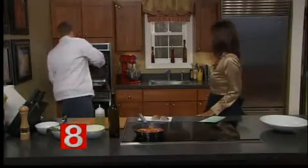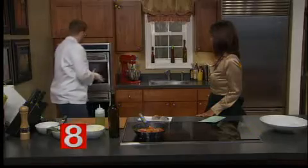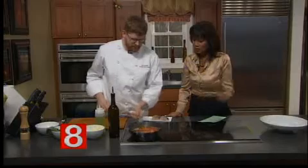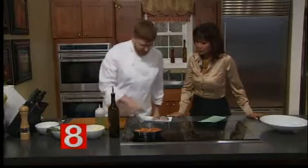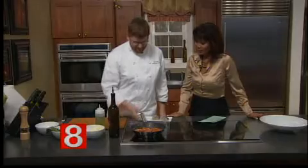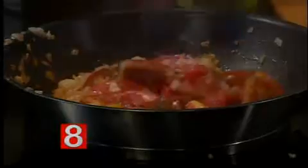So now we're going to put this in the oven. For how long in the oven? About 3 minutes. And then what do we do with the tomatoes? Once they finish wilting, which is momentarily, we're going to add butter and sage.